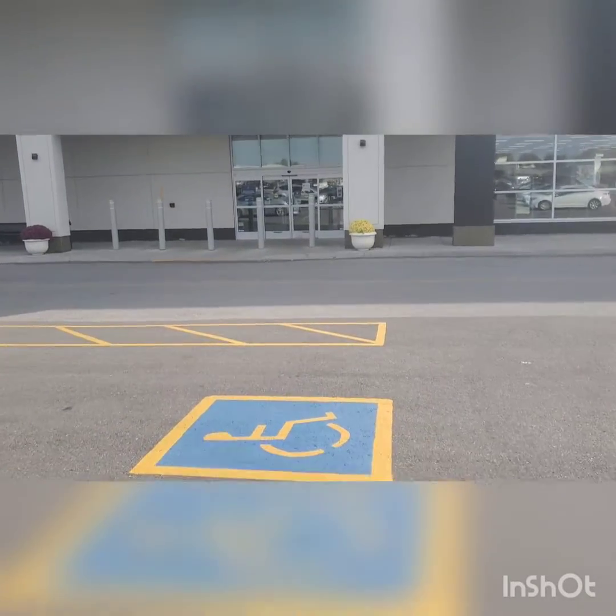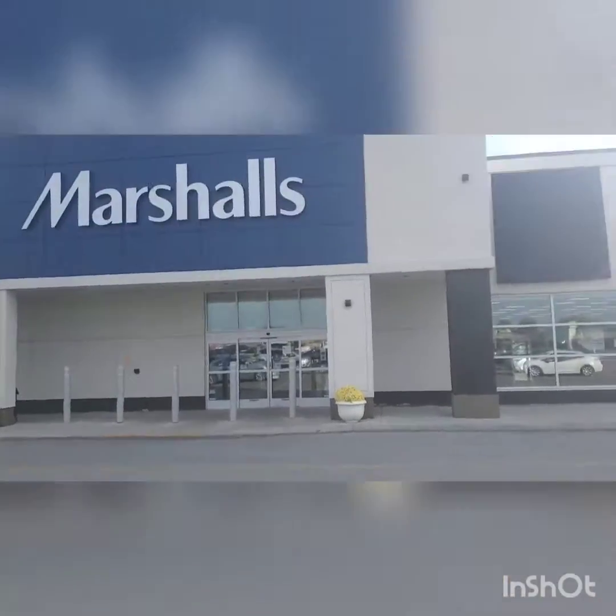Going into Marshalls. I don't think I've ever been in Marshalls actually. This one's new, at least here in Oakville, so we will see what they have.